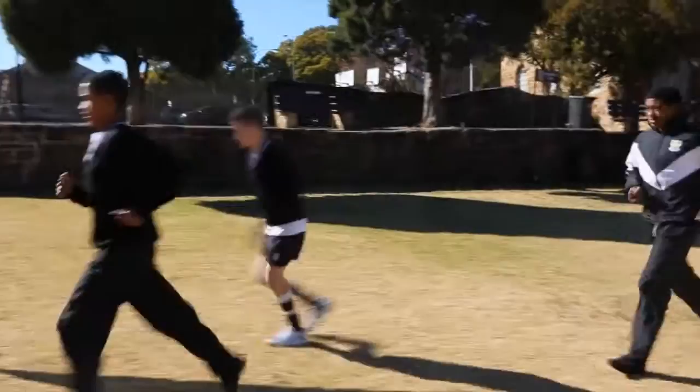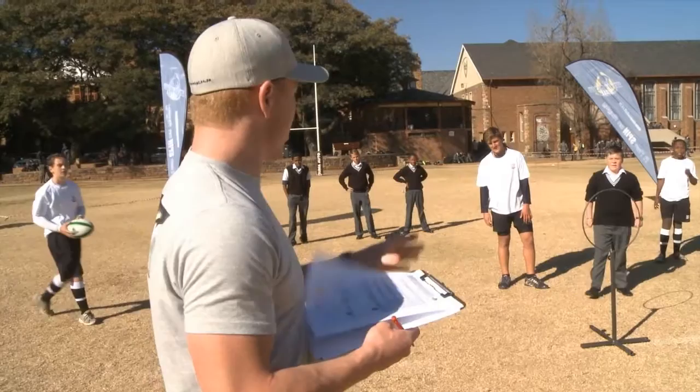Okay, 4 weeks on, we're back here testing, and it's obvious that some kids have really put some work in. Something that we really wanted to see strengthen is passing to the weak side. I was highlighting Willie Le Roux from the Springbok team and how he gets that pass, and some guys were really trying to strengthen that pass.